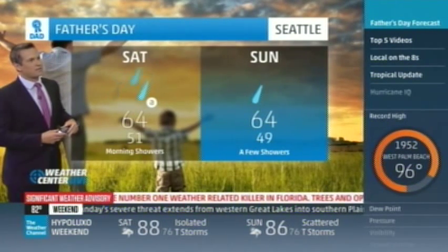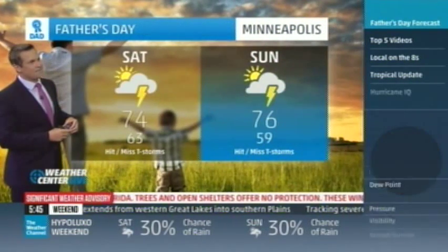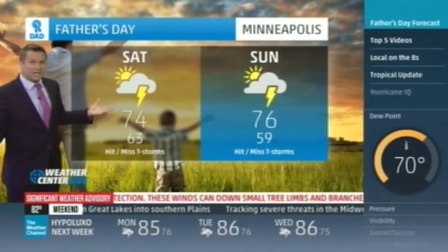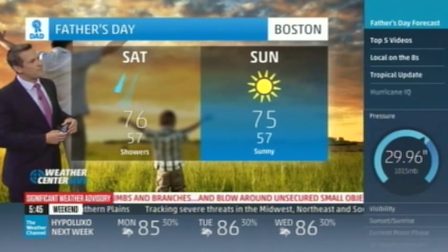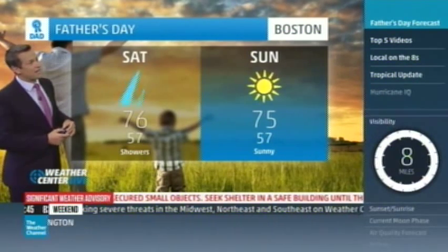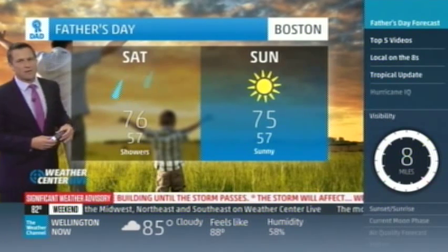And in Seattle, chance for some morning showers on Saturday. Few showers hanging around on Sunday. And Minneapolis, chance for some thunderstorms, hit and miss. Temperatures going to be pleasant, though, into the mid-70s and pretty warm in the morning as well. For Boston, Father's Day is looking better than Saturday. A chance for some showers in Boston over the weekend. But again, it's going to be on Saturday.